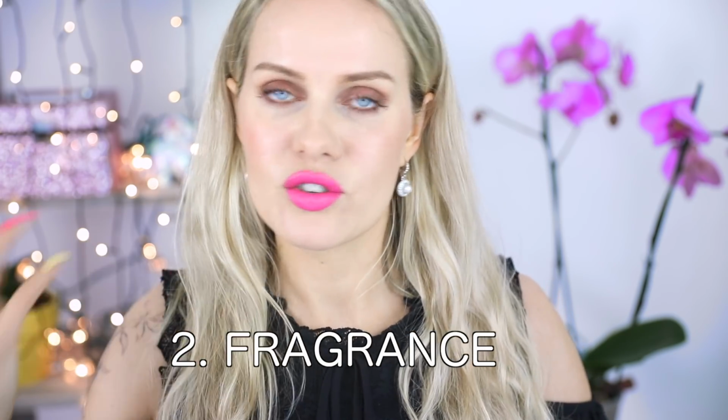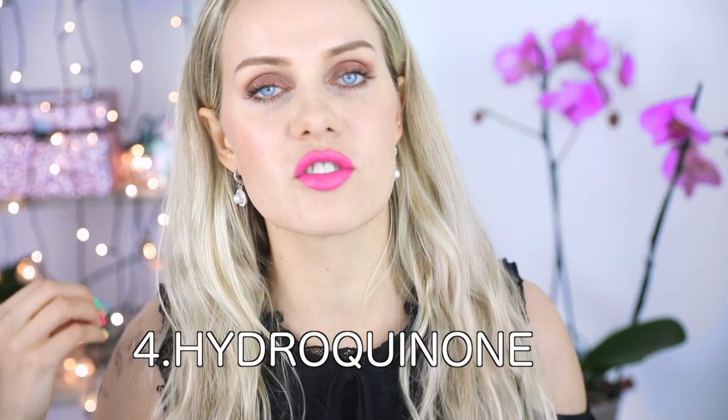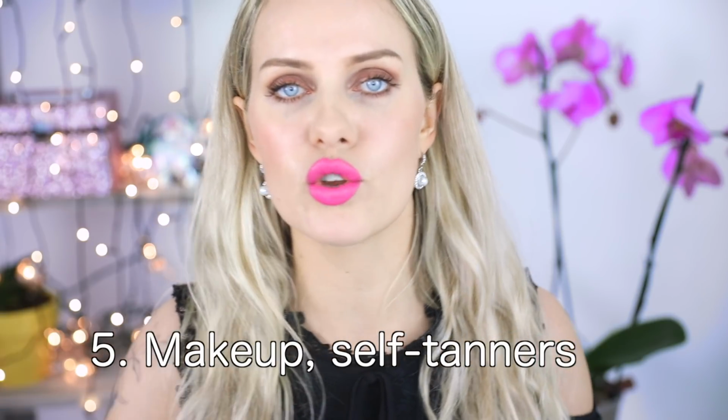Number 2, it's not harming or toxic, but I would avoid fragrance because it can dry and irritate your skin. Number 3 is parabens: methylparaben, ethylparaben, propylparaben, butylparaben, heptylparaben. There are many parabens, but they should be avoided because they may be toxic. My personal opinion is that you should avoid them. Number 4 is hydroquinone, a bleaching agent for skin with melasma, hyperpigmentation and sun damage. Number 5 is makeup, sunscreen and tanning lotion. You can use these after at least 24 hours.